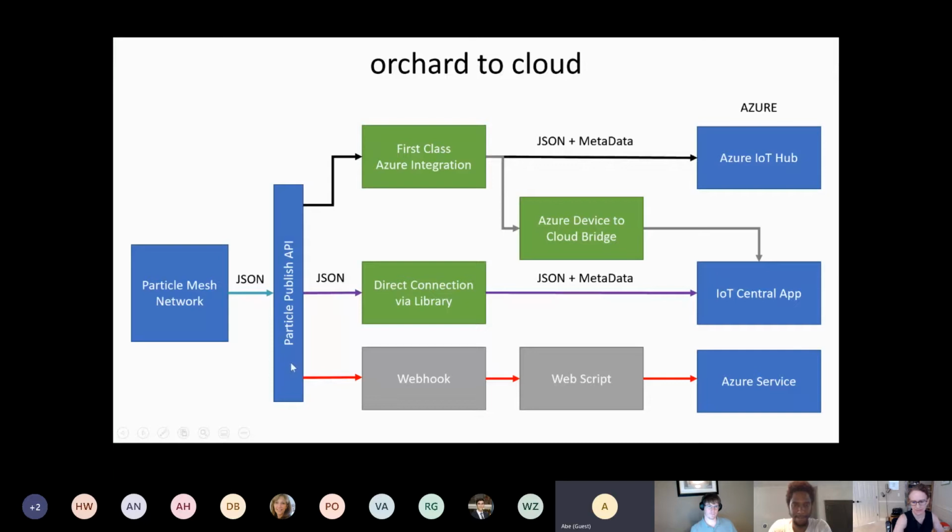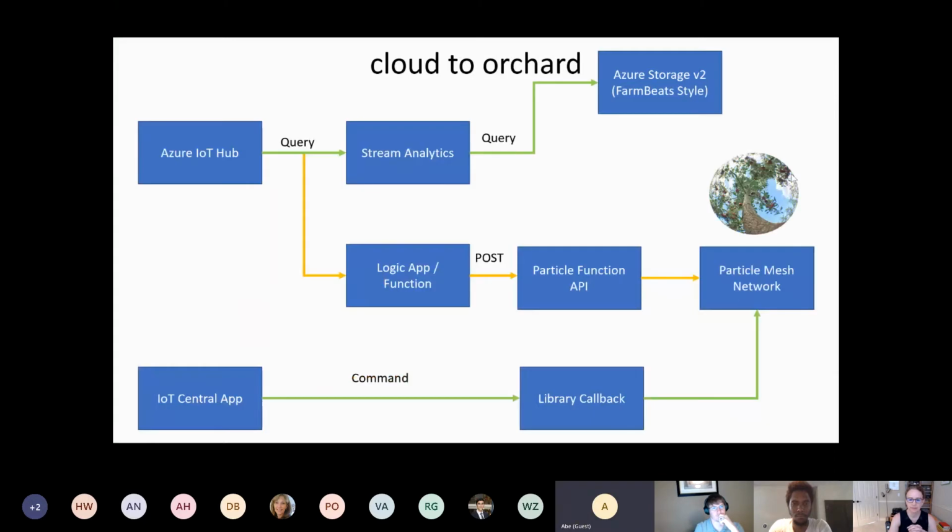The webhook is the standard minimalist solution; it works, but we're not favoring it. And then among these two IoT services at Azure, we're favoring the IoT Hub for its versatility. Our sense is the versatility comes in particularly in getting back to the orchard, again, to a Pi or a Particle or even the FarmBeats sub-edge or edge.